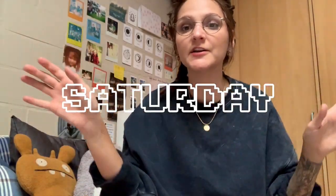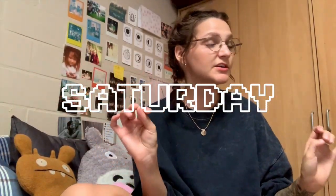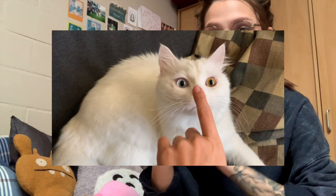Hello. So if you hear any noises, it's because we have recently adopted 2 cats. This is Rumi. He's been here for about 2 weeks. He's from Egypt and he has 2 different colored eyes. And then this is Albus. He's been here for about a week and he is blind.